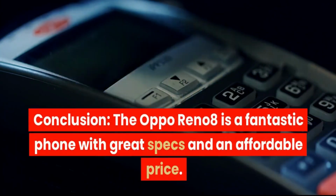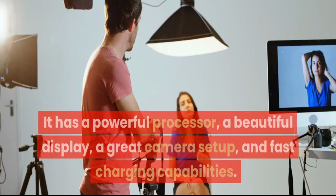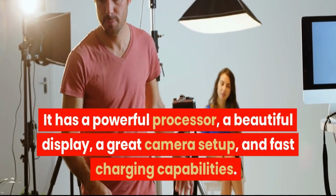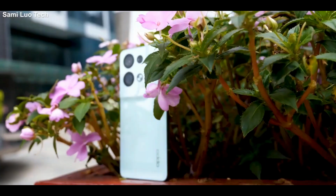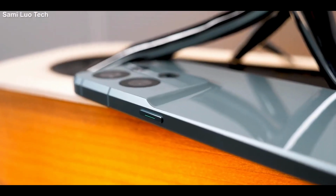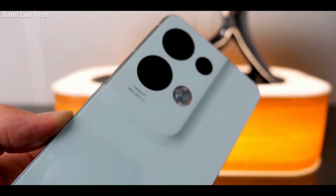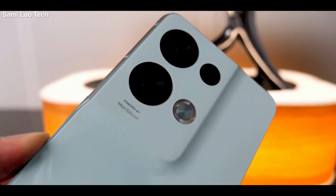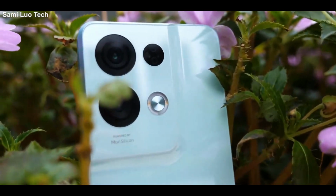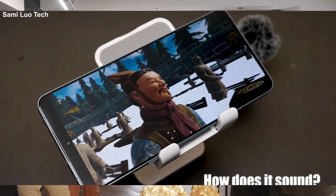Conclusion. The Oppo Reno 8 is a fantastic phone with great specs and an affordable price. It has a powerful processor, a beautiful display, a great camera setup, and fast charging capabilities. The phone is perfect for anyone looking for a high-quality phone at a reasonable price.